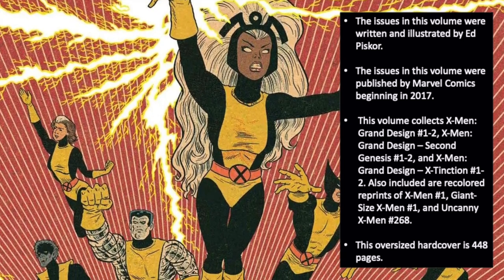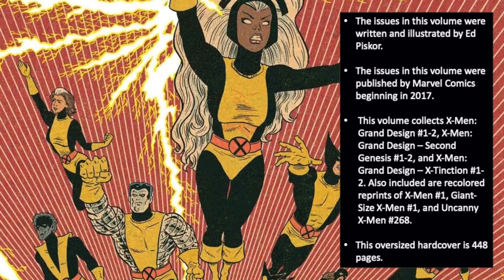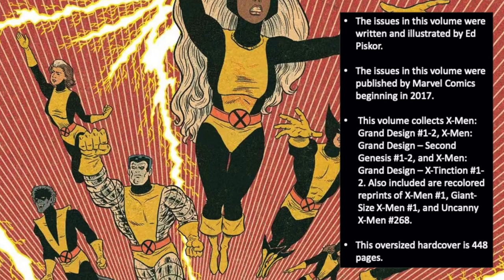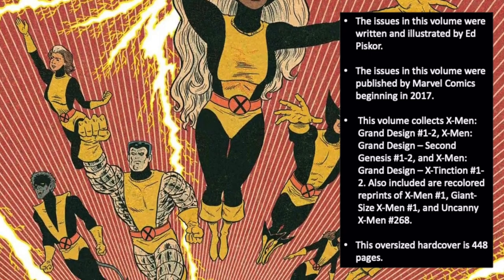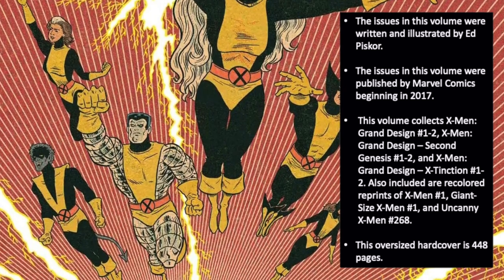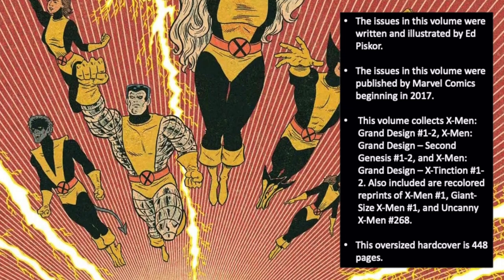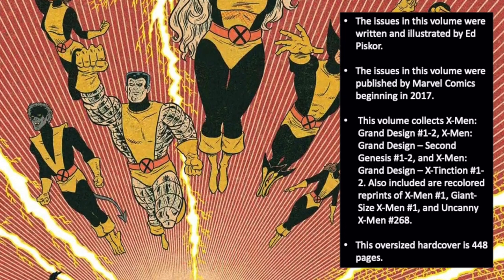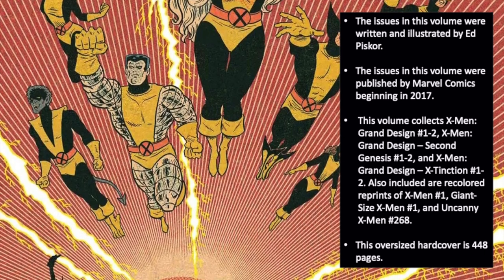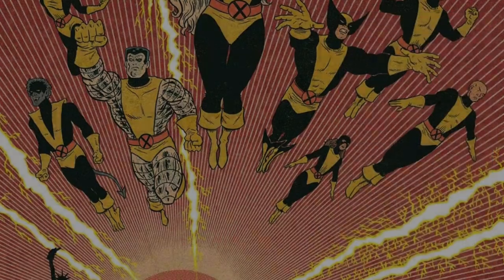The volume itself collects X-Men Grand Design issues 1 and 2, X-Men Grand Design Second Genesis issues 1 and 2, and X-Men Grand Design Extinction issues 1 and 2. Also included in this omnibus edition are recolored reprints of X-Men issue 1, Giant Size X-Men issue 1, and Uncanny X-Men issue 268. And finally, this oversized hardcover comes in at 448 pages.